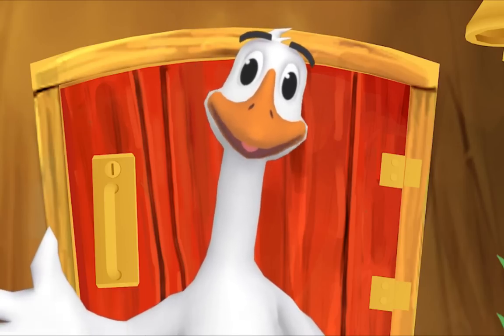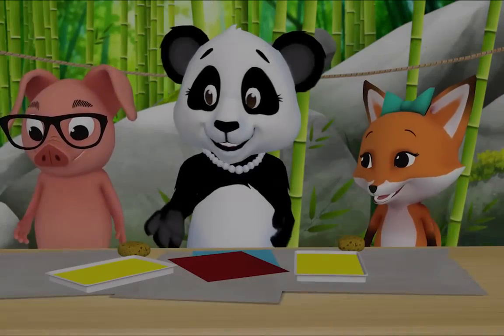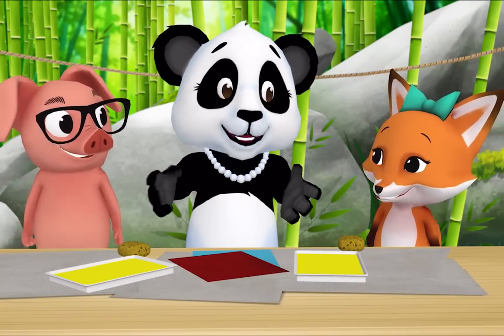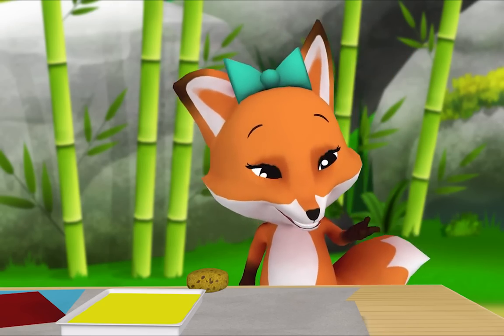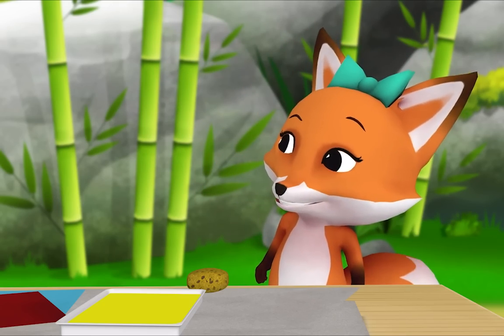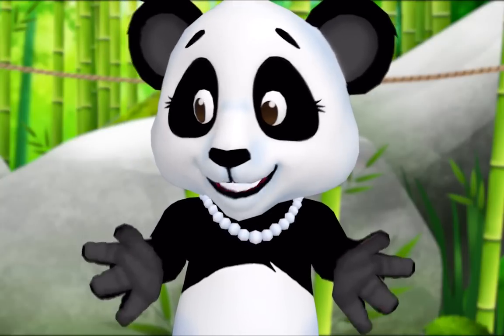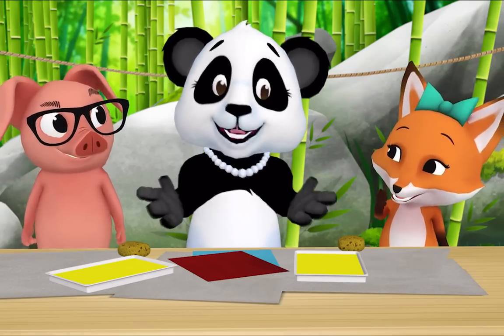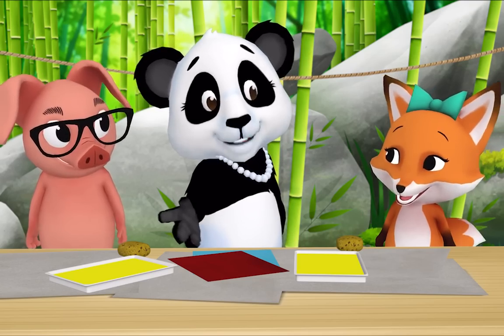Here's something we already did. Let's do it again! Pig, Fox, I'm going to show you a new way of painting. I don't see any paintbrushes. That's right, Fox. We're not going to paint with paintbrushes. We're going to paint with sponges. Ready to see what happens?